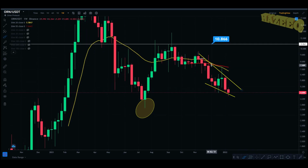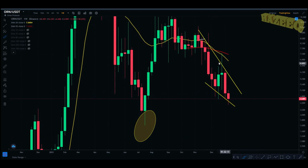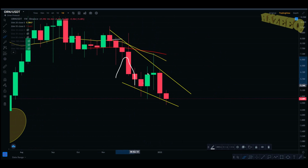Even though we have this bearish cross on the weekly, yes, that's negative. Yes, that's not too good. And yes, we're hitting our head already on the 55 EMA over here, or the 20. As you can see, we got rejected from it back down. So let's hope we are going to get an explosive move out of this range over here.